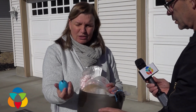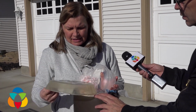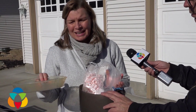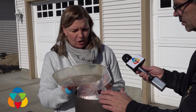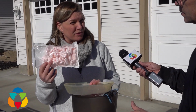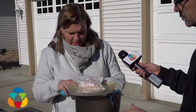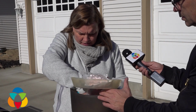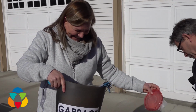We see lots of plastic toys. Those also not acceptable. Things like this, plant tray somebody had bought and it's end of its life. So that unfortunately is garbage as well. Packaging peanuts, those unfortunately are garbage. They're just too small to recycle. They kind of make a mess. What else do we have in here? A little bit of everything. I'll hold some of your rejects here.